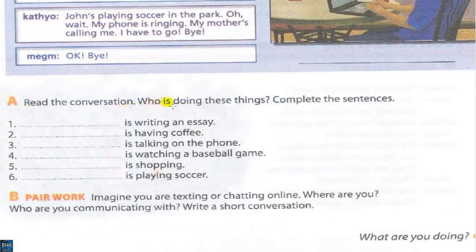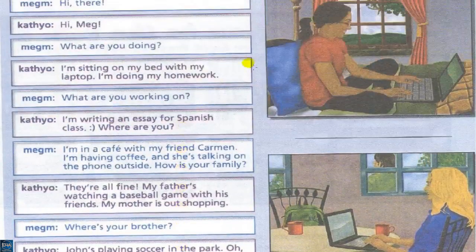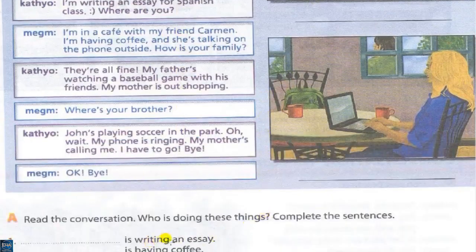Read the conversation. Who is doing these things? Complete the sentences. Who is writing an essay? Who's having coffee? Who's talking on the phone? Who's watching a baseball game? Who's shopping? Who's playing soccer? Who's writing an essay? Cassie. Cassie is writing an essay.